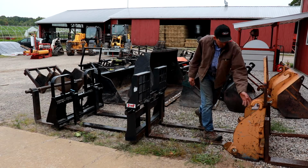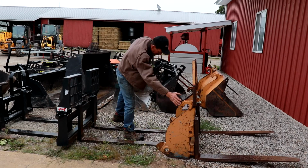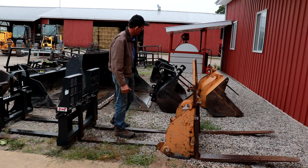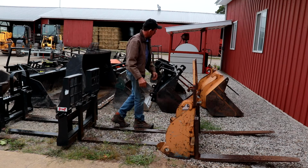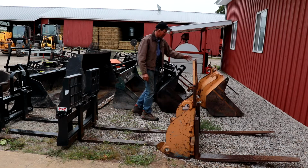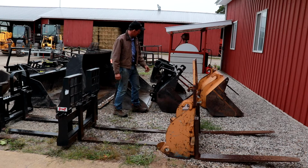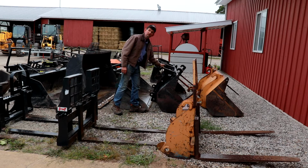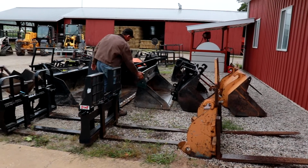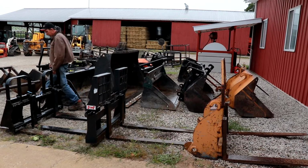Here's an example, early on one that we fabricated in the shop, and had adapter plates made up to a quick coupler that we put on a backhoe unit. Back here you can see the bucket that we have adapted. Sometimes we'll buy industrial grade buckets and then fabricate our own adapters. This particular one would fit on the telehandler.